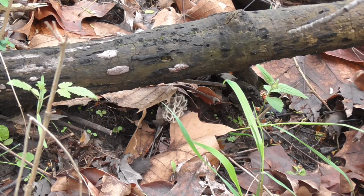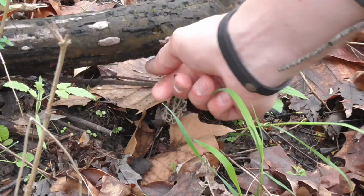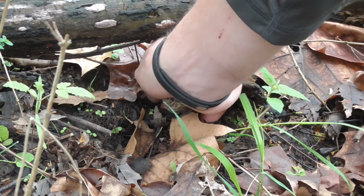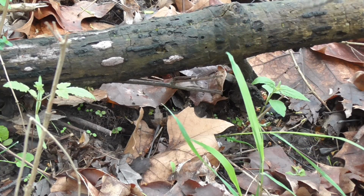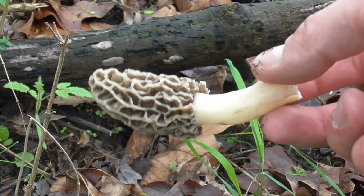Today's theme has been finding a whole bunch of single mushrooms. So as you can see, you got to look super close. Here's a fresh one that popped and grew sideways. So we pull it out and got ourselves a nice gray mushroom.